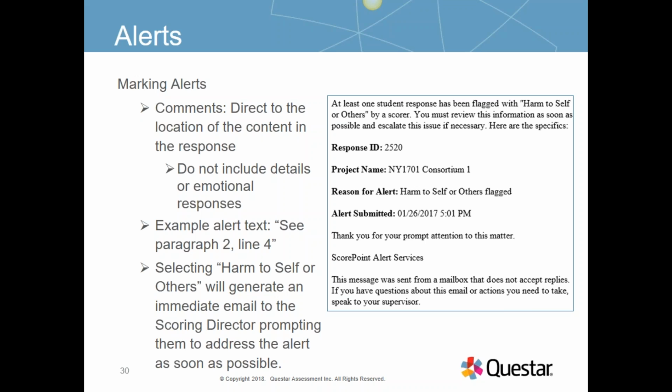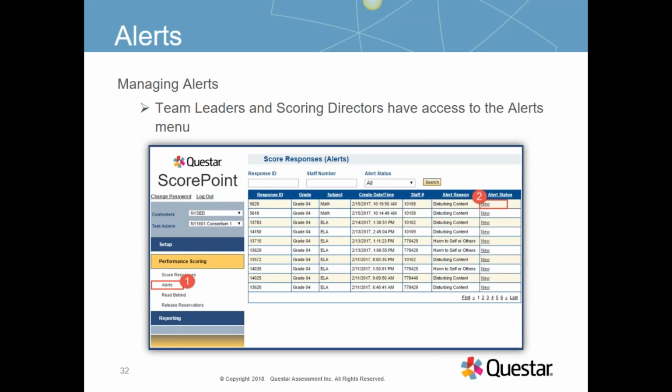But as far as working through those alerts, there's reports, and you'll also be able to go to the alerts page that I'll get to in just a moment, that you can work through those alerts one by one. So as a team leader, now we're jumping into a team leader. And remember, everything that we just did as a reader, the team leaders also have access to. But more importantly, a team leader is going to want to manage those alerts.